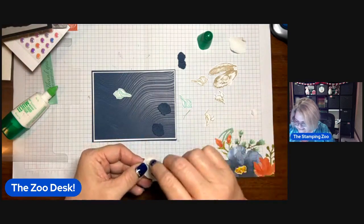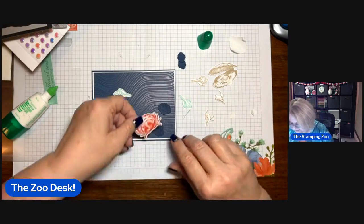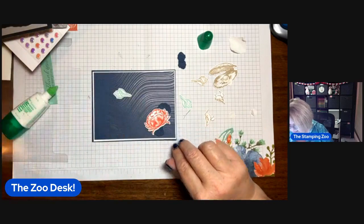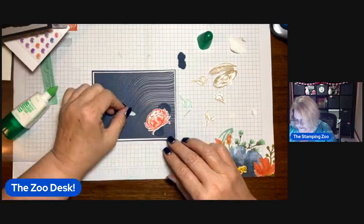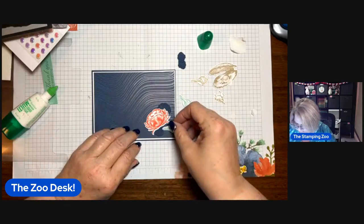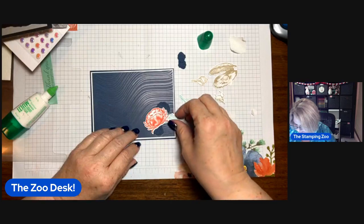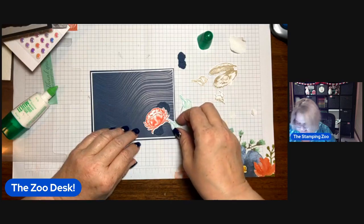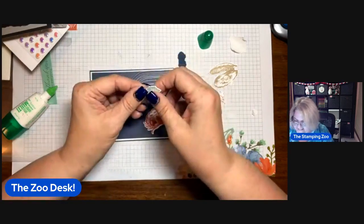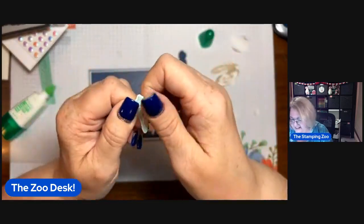Okay, so let's put this on the top of these two shells, and then we will just kind of configure the other things around it. It's so cool. I love it. Especially popping off of this navy paper. Don't you agree? It's really pretty stunning. Okay, now something happened with this just on accident, and now I realize I really like it. It kind of got curved.